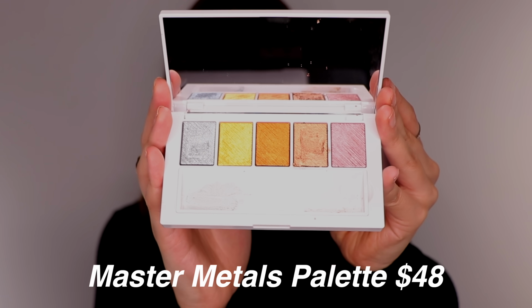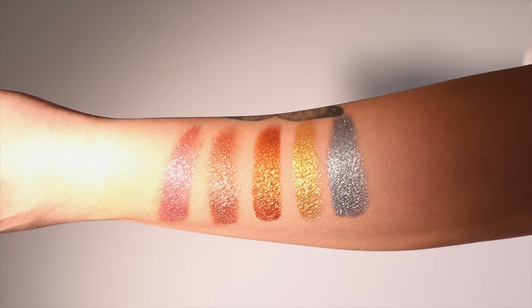And this third palette, the Master Metals palette, is truly sensational. 10 out of 10 for its innovation because it's so special and I've never seen something like that. This is what it looks like, and there's a pan right here that's detachable. I'm gonna put this back. But the super cool thing about this is a lot of times when makeup artists do editorial looks where they want a really molten, metallic, intense pigmented eyeshadow, you usually need to use loose pigments plus a mixing medium, and that could get really messy.